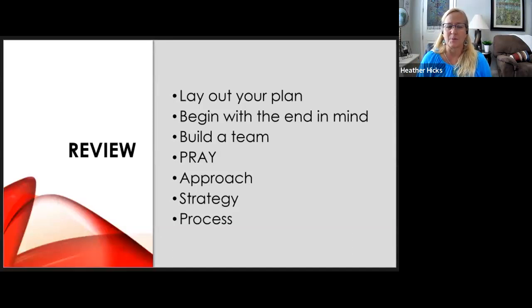And really, we emphasized approach and strategy in that first one because you were writing your application. And in the application, you have to share your approach and your strategy to accomplish round 1 and round 2. How are we going to meet the match in round 1? What's my strategy? What are we going to do? Now we're going to talk about process. That's what our focus is going to be on this time.